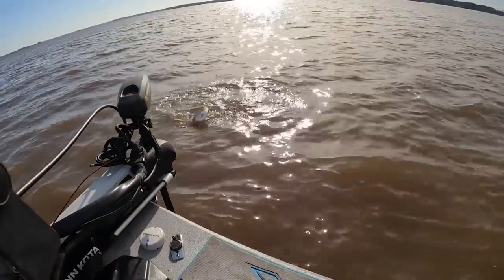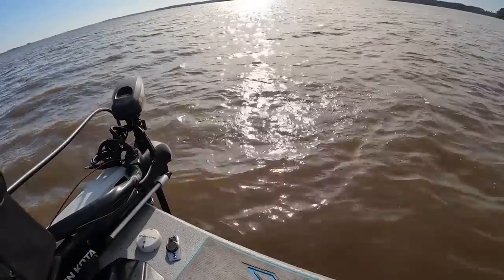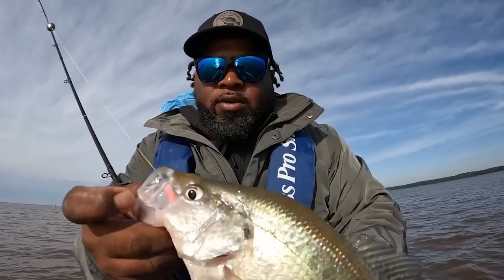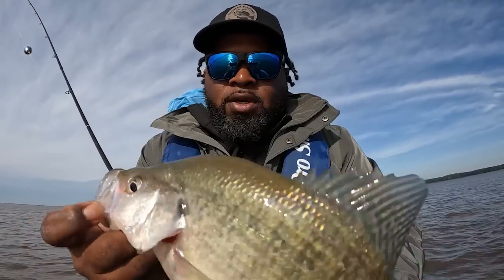Come on now, buddy. Boat flip it. This old male right here, I can tell by the hormone. Look at his tail. His tail smutted up real good. Nice black. Well, it's a white crappie, but male. Look where he choked that jig at.